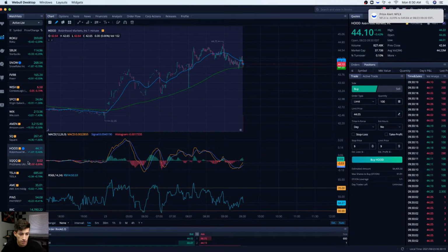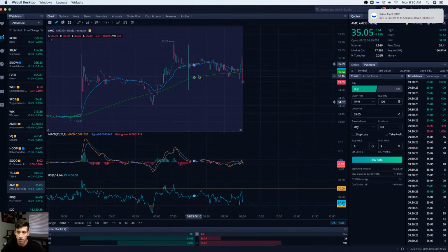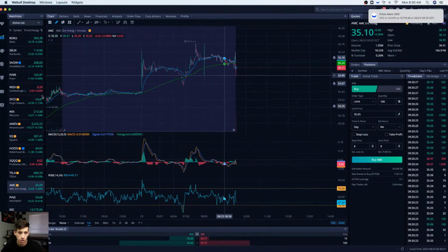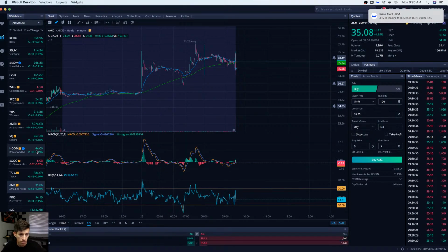NASDAQ market is in the green. We're up about 0.5%. We got AMC as well, up at $35 a share. Yesterday, we closed the weekend at $34 a share, so nice to see it a little bit in the green. Robinhood at $44 a share.